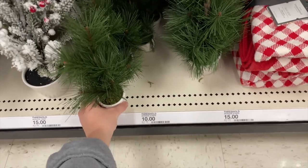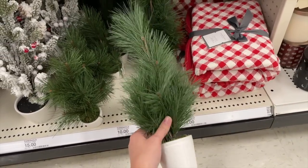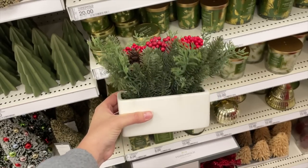They also had some garland and picks as well, and on the day that I went and filmed, everything at my Target was pretty full, which I was really shocked. Like I said, I do have a smaller Target in my area. Typically, things get picked over really fast, but I think I just went on the perfect day.